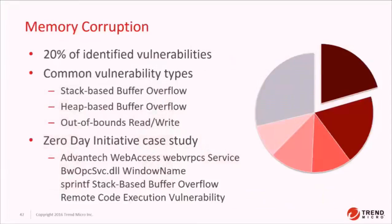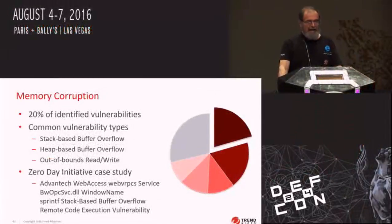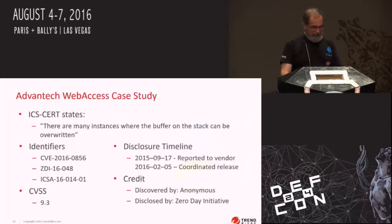Now we get to the joy of memory corruption. Stack-based buffer overflows, heap-based buffer overflows, out-of-bound read-write, just the classic ones. And the Advantech is our whipping boy here because they did an awesome job here. We got 100 bugs in one day from an anonymous researcher. This was like this data dump from heaven. And we analyzed them and passed them on, and they were all buffer overflows. And it was quite impressive. And I'll drill into one in particular.